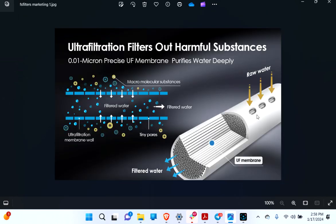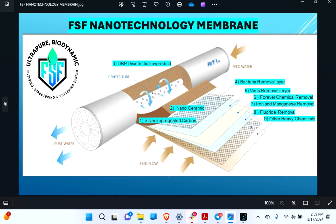section. So when that water actually spirals first into the core of the cartridge, in the core we have an ultrafiltration, which is at 0.01. That is about as small as you can get, this nano ceramic membrane, and it is proprietary and it is unique. Okay, so if you're wondering, can you find this anywhere else? No, you can't. So that's the first stage that it's going through, spiraling through. Let's back up a second. Okay, so that's that right there in the middle.